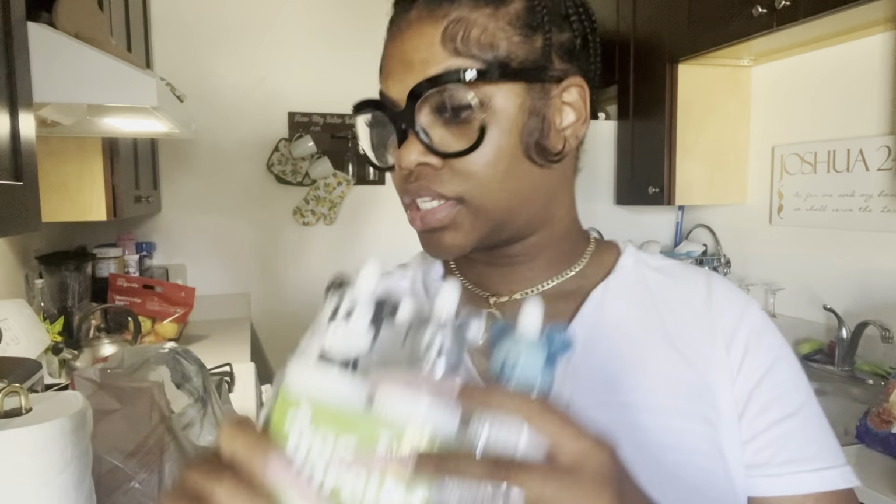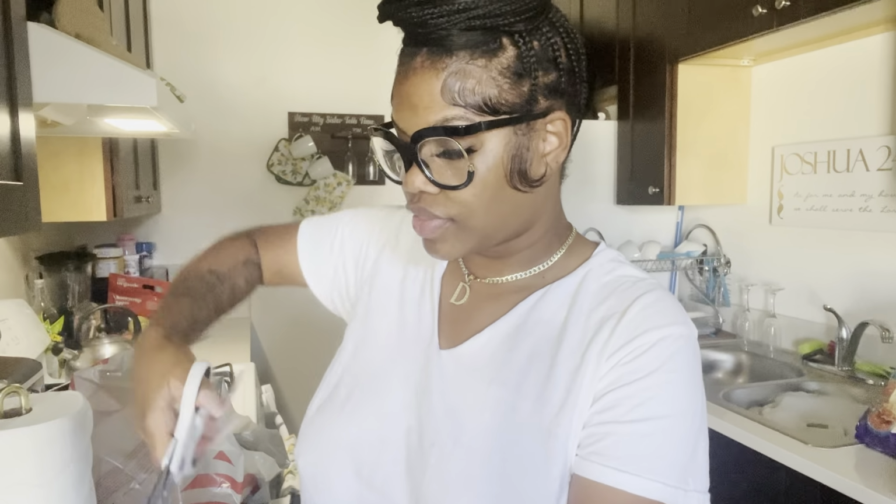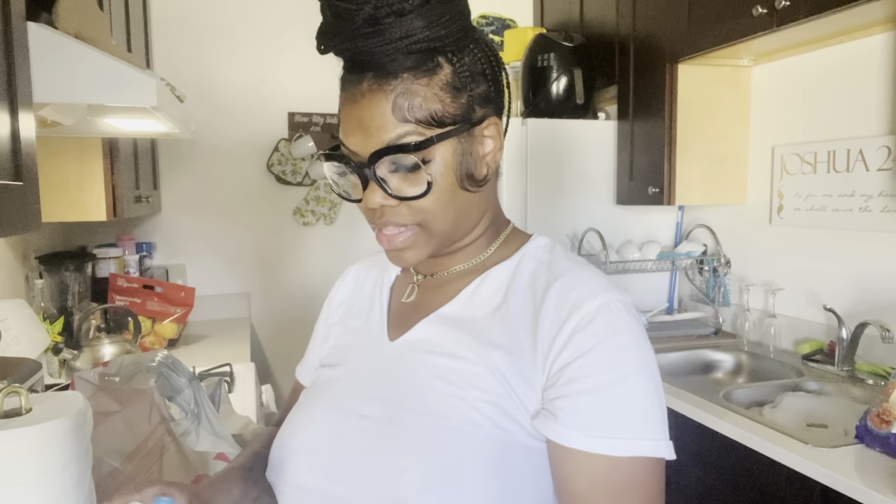So I got these cute little apple juice cups for 5. They like some little juices, and they're reusable, so that's good. 5 is officially off of the soft cup. I gave him the hard cup now, and everybody was asking me how long do you think it'll take? Y'all, it took me 8 days.